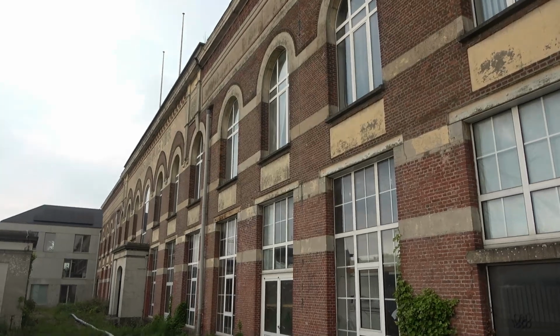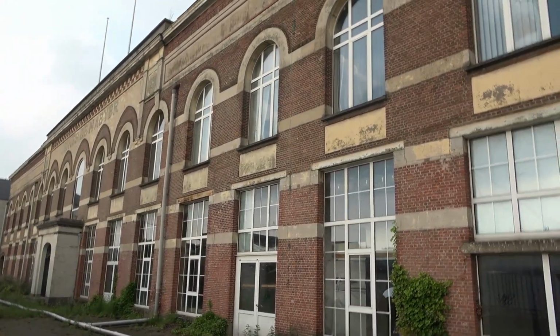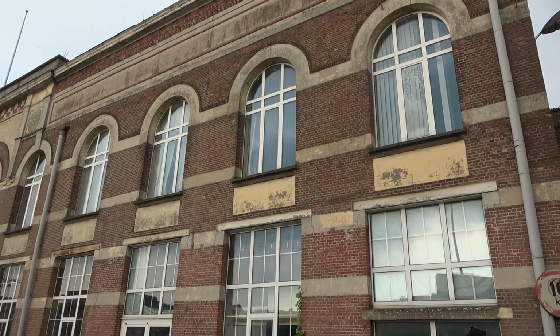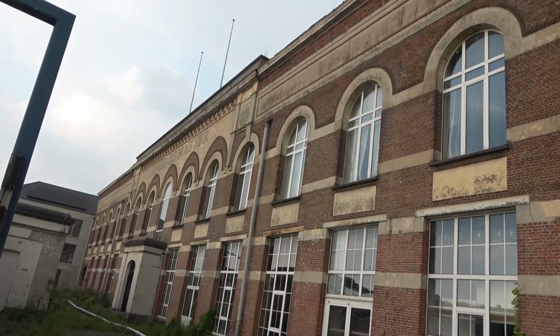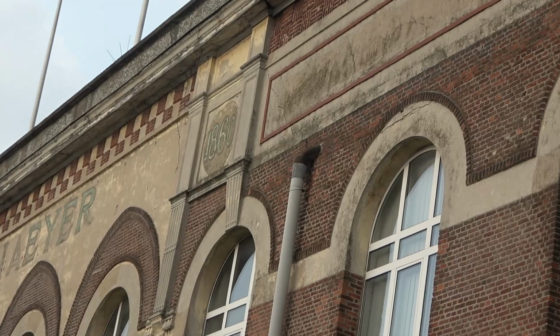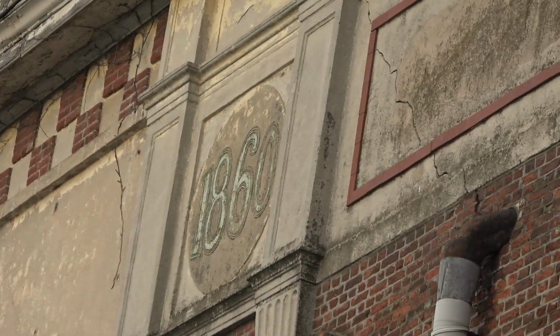So I'm on the outside and it says 1860. So this place was built in 1860. I don't know if you guys can see that. Let me zoom in somewhere over there. Yeah, that's it. 1860, guys. That's amazing.